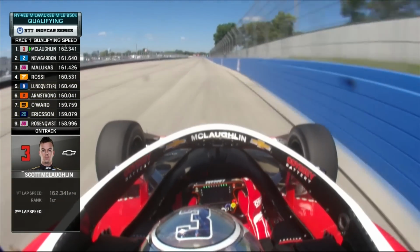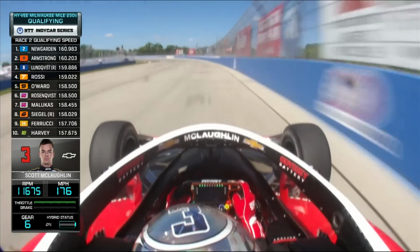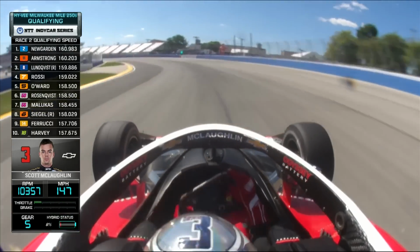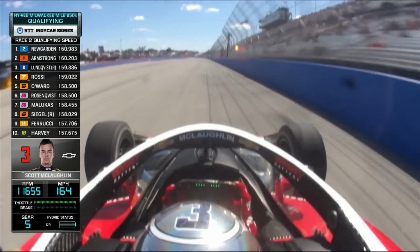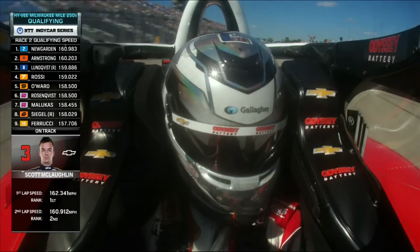0.6 of a mile an hour in McLaughlin's favor. He can just keep that momentum up. Let's see what he hits going into 3. Looks good in turns 1 and 2 for this second lap, but now it's loose. Now he's catching it. This will probably not be good for race 2. Okay, checkered flag. Good job.